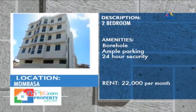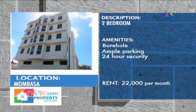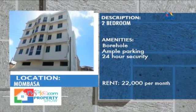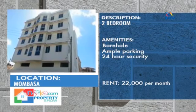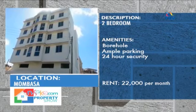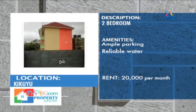This apartment is located along Lumumba Road in Majengo, Kingorani, opposite Pwani Diesel Craft Limited. There is 24-hour security at the gate and backup water is readily available from the on-site borehole. There are 8 units in total and each unit gets 2 parking slots. The monthly rent is 22,000 shillings.